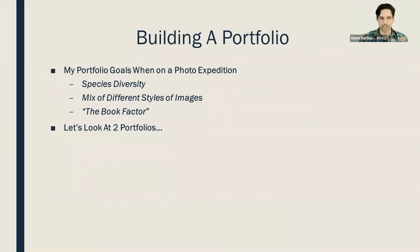So I kind of mentioned some of this stuff. I'm often looking for species diversity and definitely different styles of images. I put here the book factor. For example, right now I'm working on a book with Princeton University Press all about hummingbirds. And I'm super excited about it. It's going to be out by next Christmas. So there's my plug. If you see my hummingbirds book, it's a good Christmas present next year.